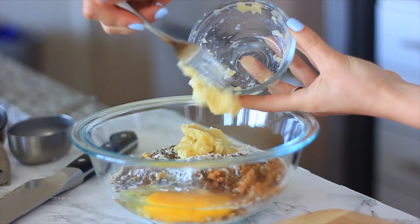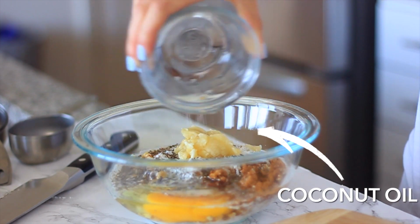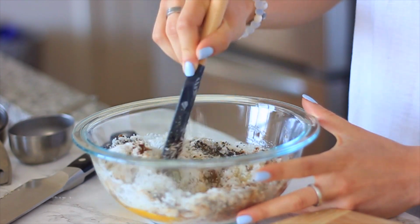Adding in some coconut oil that I've melted down. Coconut oil is so good for you. Make sure you just do your research and consume it in moderate amounts. And like coconut oil is not like bad for you if you don't like eat the whole thing of coconut oil, if you know what I mean.